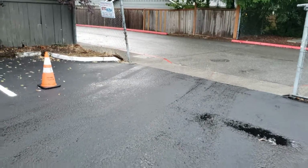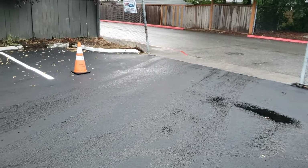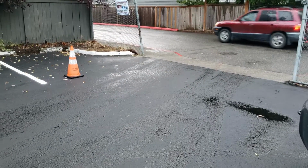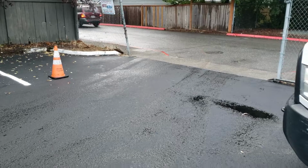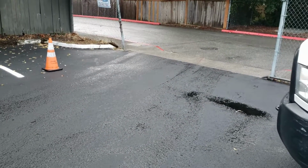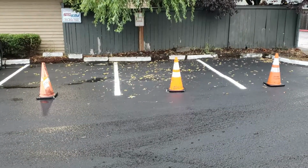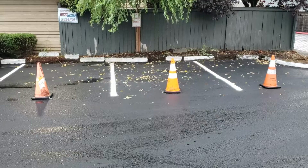Okay, this is a QC audit for job number 22731, Benson Hill Condos. This job has asphalt, seal coat, stripe, and curbing. I'm going to go over asphalt first, then seal coat, then stripe, and the curbing is actually coming today, but it's just going to be that 36-foot section right there of curb.